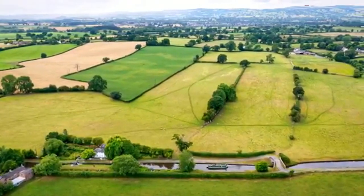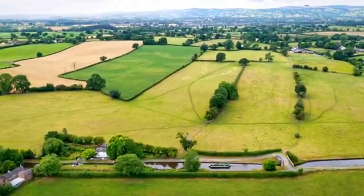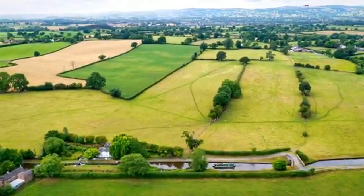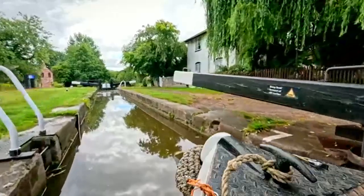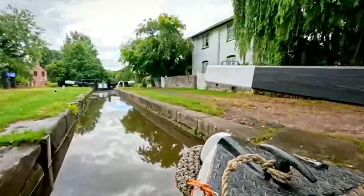Right, I'm just approaching my first lock of this trip. I've been on the canal 4 days, and this is the first one. Always exciting for me because I just love going through the locks. But we're also approaching a lock house, a really quite remote one.